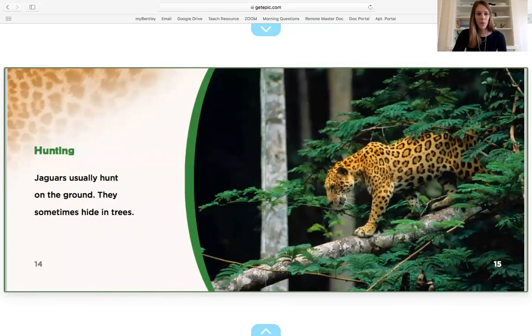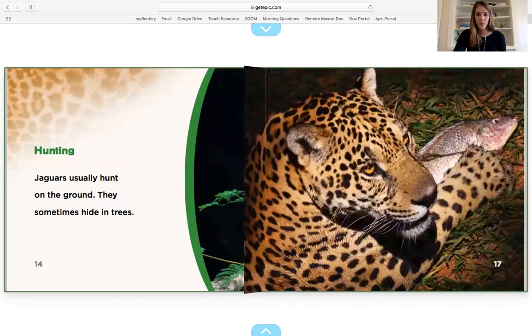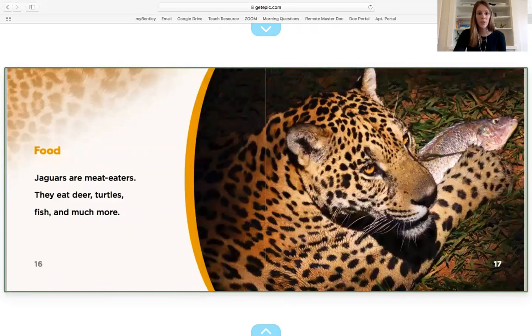Hunting. Jaguars usually hunt on the ground. They sometimes hide in trees. Food. Jaguars are meat eaters. They eat deer, turtles, fish, and much more.